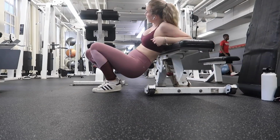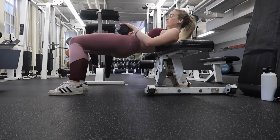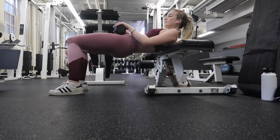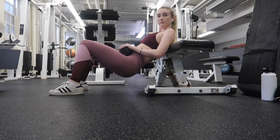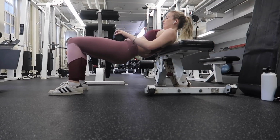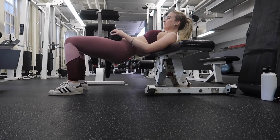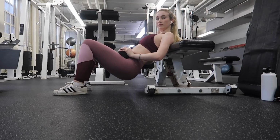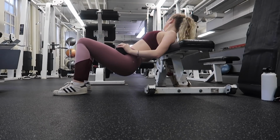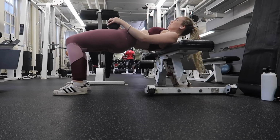And then this move is pretty hard to get into, so you look super awkward while doing it. But basically you're going to rest your shoulders on a bench and then use a weight over your hips and dip down and squeeze up, so they're basically weighted hip thrusts. And these are killer. I always do these at the end of my workout, and I like to superset these with the leg press. And yeah, as you can see, I'm already getting so tired.